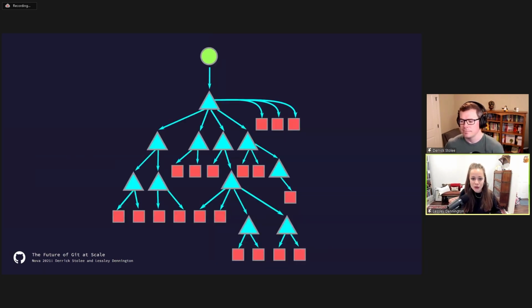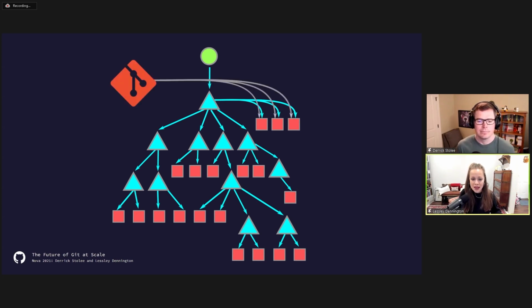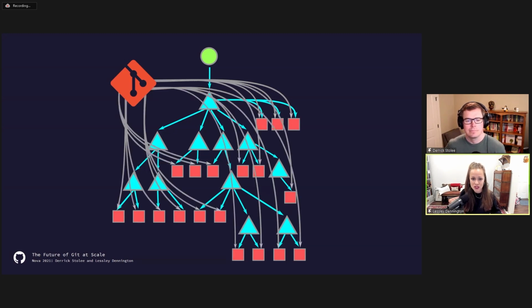Okay, now that everyone's familiar with our shapes, let's zoom in on a hypothetical head commit. This commit has a root tree, which contains blobs, and other trees, which in turn contain more blobs and trees. Now, when a user runs a command like git status, Git has to start walking directories to see what, if anything, has changed. Now, clearly, this quickly results in a lot of work. And as you might guess, as repo size increases, this querying of the file system gets slower and slower, and users get more and more frustrated.